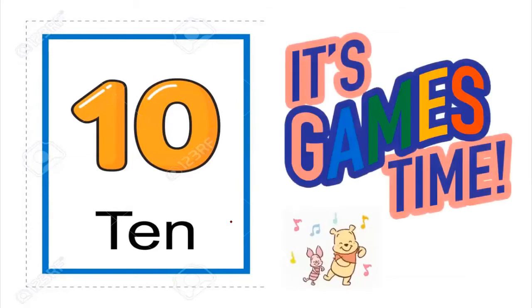Now it's games time! Okay, my kids, we practice a game. Vamos a hacer un jueguito, okay? How many circles are there? You should count the circles and tell me what is the number. Me van a decir cuántos ustedes contaron, okay? Empezamos. How many circles are there?